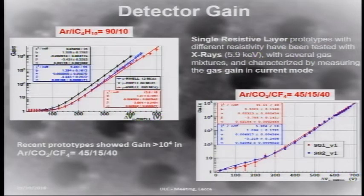So the gain is not so high, but it's high enough. The problem is that with GEM you are looking for very high gain, so this is of course very challenging.